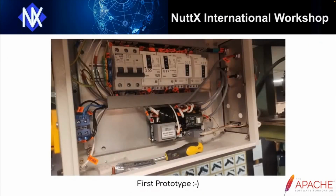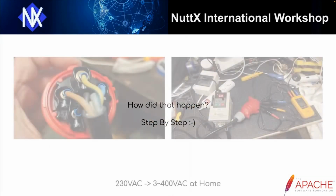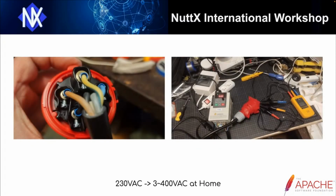So this is the first prototype that is already operating. We can see it resembles the block diagram pretty closely. We can see the panel with the connectors, the high power relays to control the motor, the fuses, the power supply, and so on. And I will tell you right now how that happened step by step.